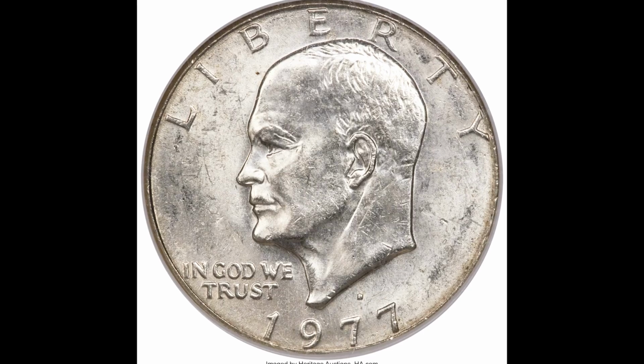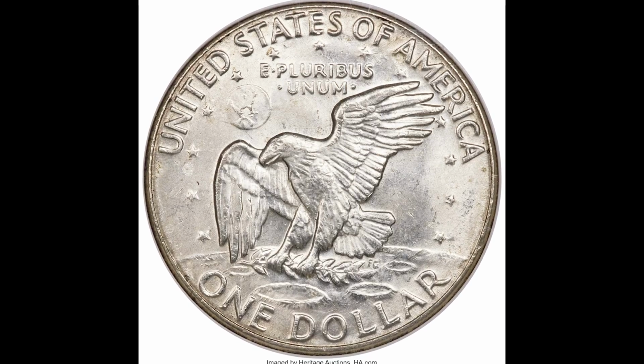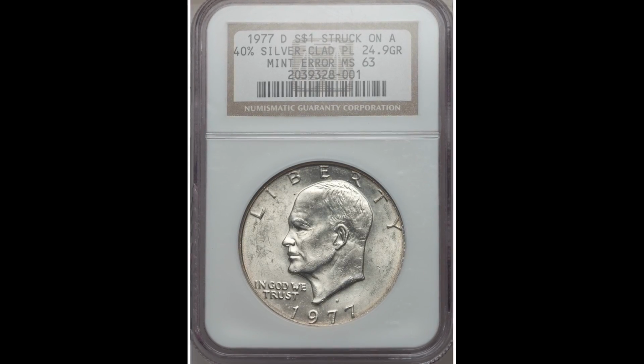Here we have a 1977D $1 Eisenhower dollar coin that sold for $17,625. This coin was struck on a 40% silver planchet. This one was graded by NGC at a mint state 63, and that's why it sold for $17,625.